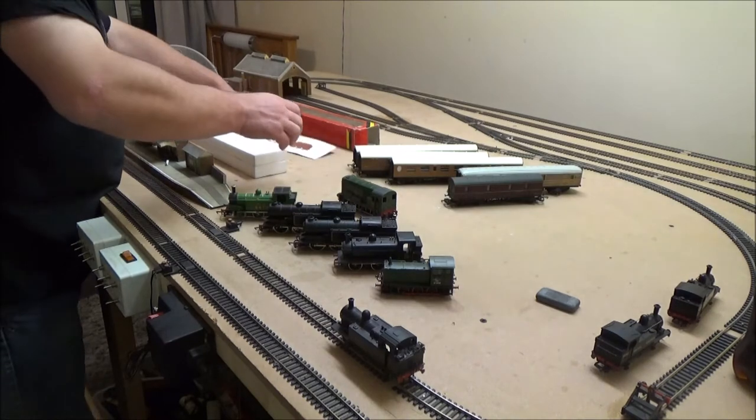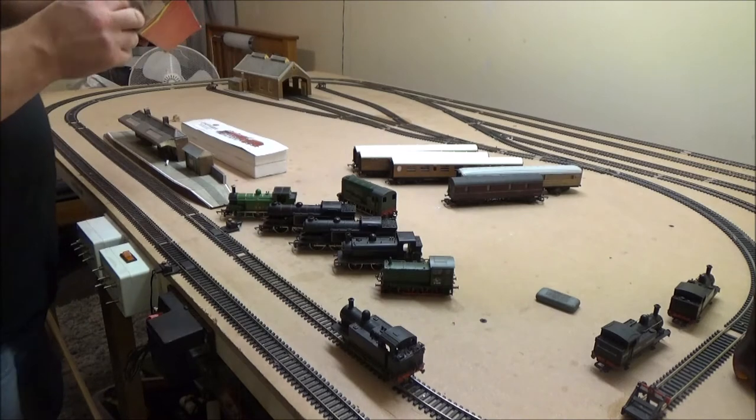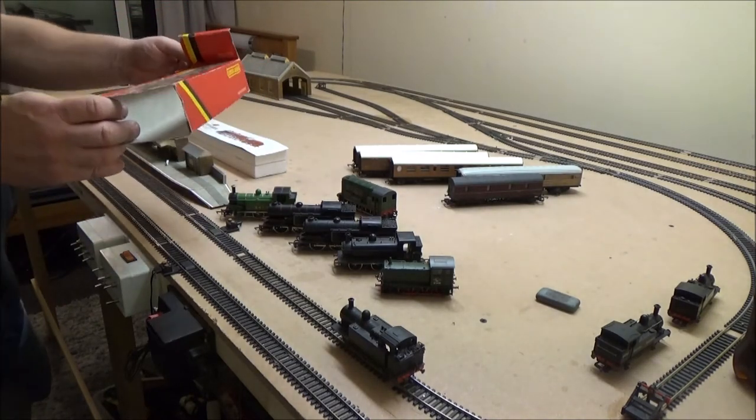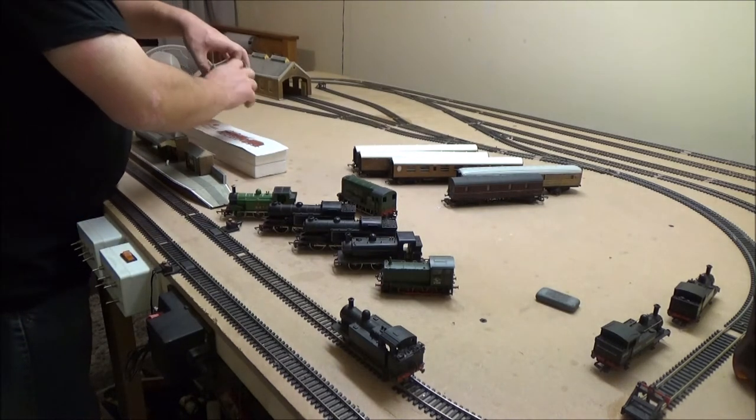Let's move my wheel gauge tool. That goes on there. I'm not really fussed about the boxes. I mean, it's great if they do come with a box, but, you know, I'm quite happy to buy locos without a box.